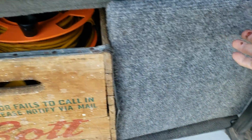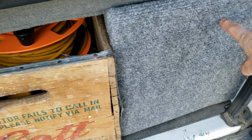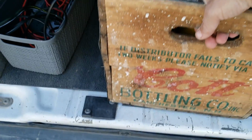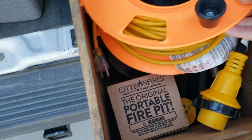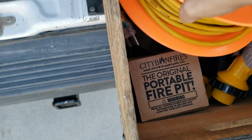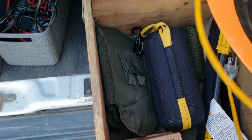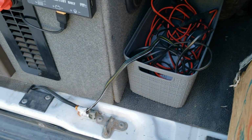And inside this gray carpeted area is a rear AC and heater system that the VA put in. We just keep crates under here to hold up the rest of our gear and tools. Just an extension cord, tools, battery jumper, and shovel, etc. is down there. Over there, all our wires to the solar.